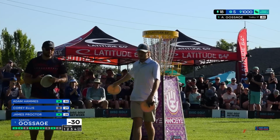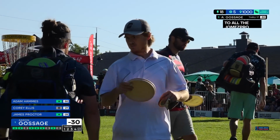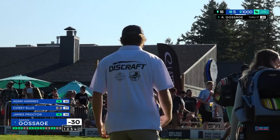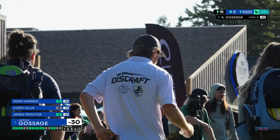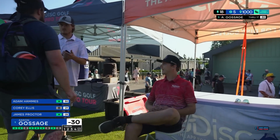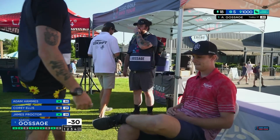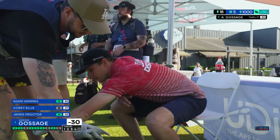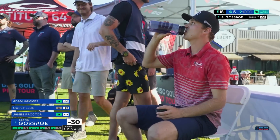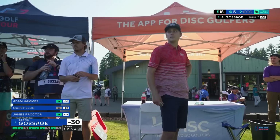Ooh, the playoff situation. 1, 2, 3, 18 on a loop. Aaron Gossage in another playoff for an Elite Series or Major. This one is an Elite Series Plus. The smile's right there. There's a pain somewhere deep in that smile. He knows that that's an up and down he's going to do every single time, especially as well as he played the last 12, 11 holes. But either way, he's in the playoff.